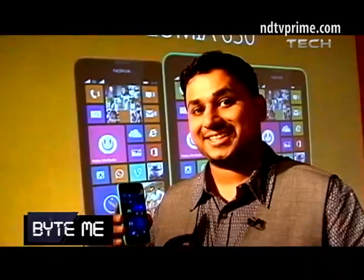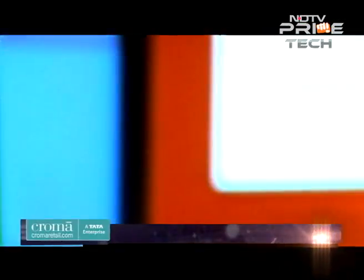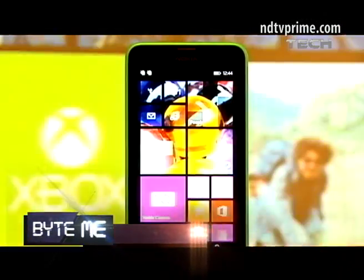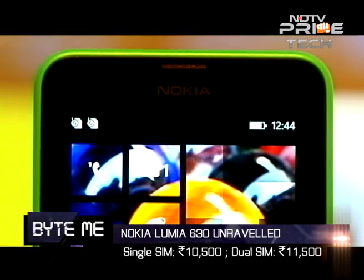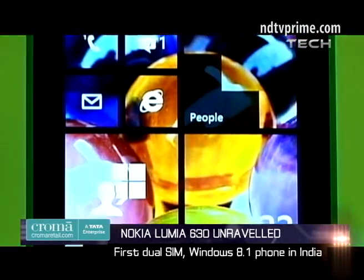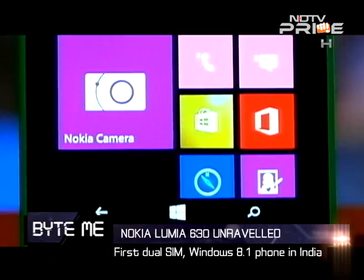This is the Nokia Lumia 630. It's a really solid phone, 4.5-inch display, 5 megapixel camera at the back, quad-core processor inside, all for the nice price of 10,500 rupees, or 11,500 if you want the dual SIM version. That's the most exciting thing about this. This is the first dual SIM Windows phone, which means at a very affordable price, you're getting a really fast phone with really solid build quality.